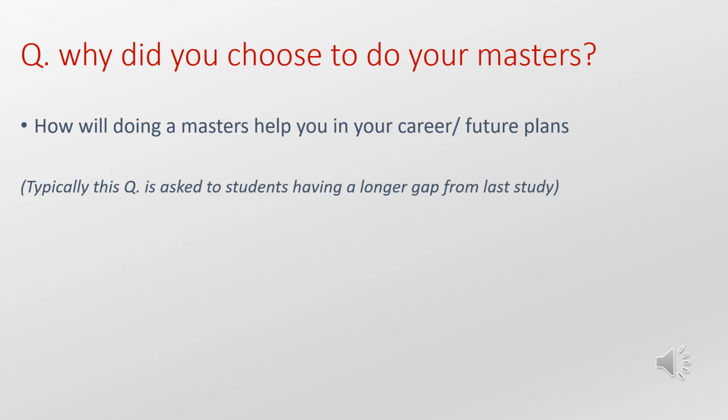A question which is specifically relevant for master's candidates: what is the reason that they have chosen to do a master's degree in the first place?